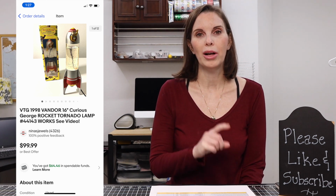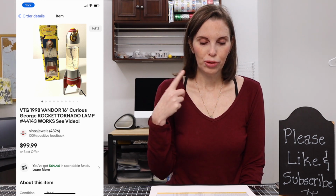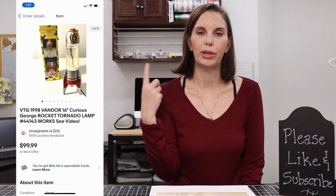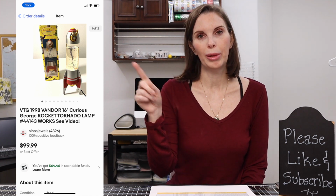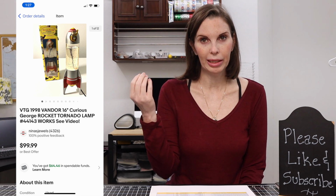You turned the lamp on and it created like a tornado swirl inside the lamp with the liquid inside, and it would spin around in there. So it was kind of like a lava lamp, but it would spin the liquid instead of creating a bubbling lava.